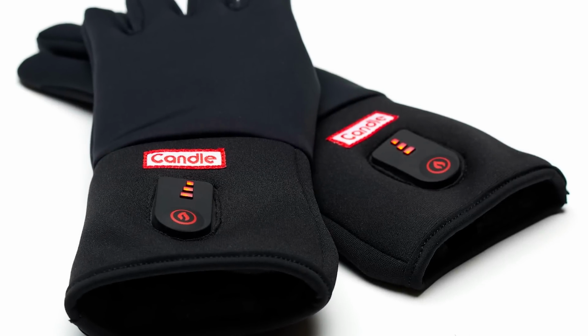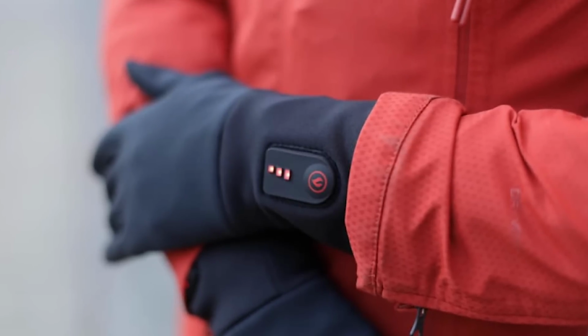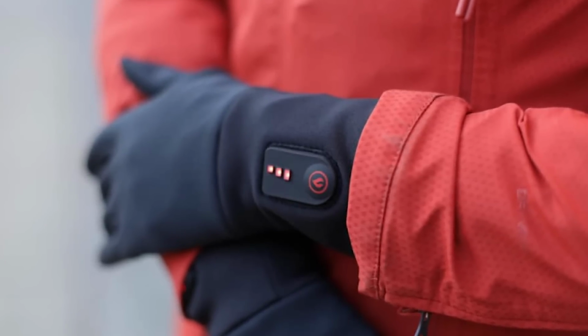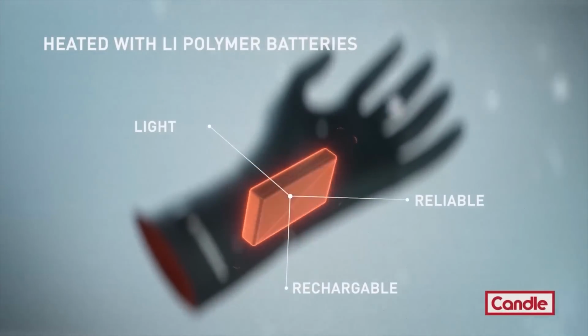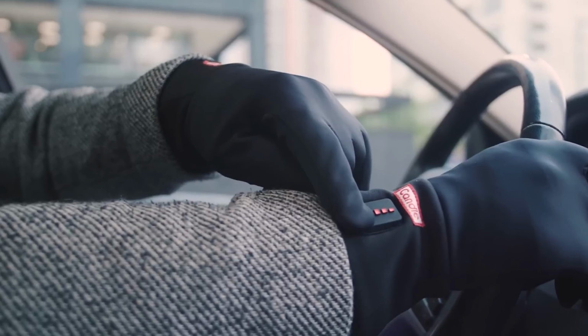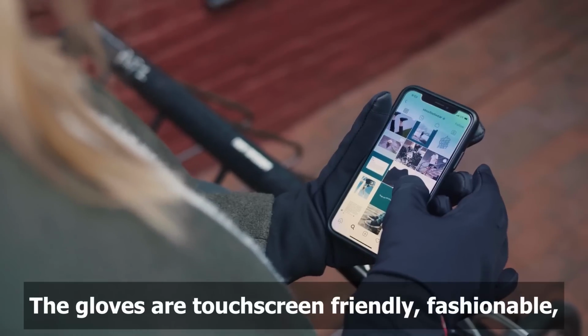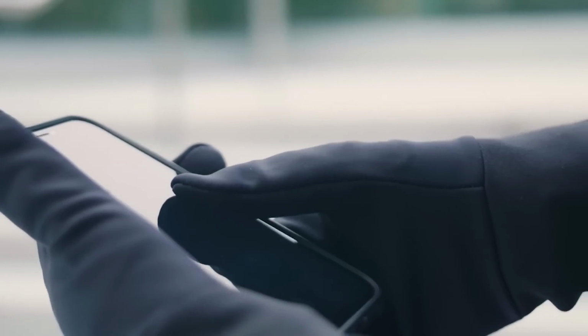Canadians have developed the world's first heated gloves with electric heating. Gloves can warm hands up to 40 degrees using the built-in battery. Its charge is enough for 6 hours of continuous operation. At the same time, the gloves are elastic, lightweight, and water-resistant. The most important thing is they allow using the touchscreen of the cell phone without exposing your hands.